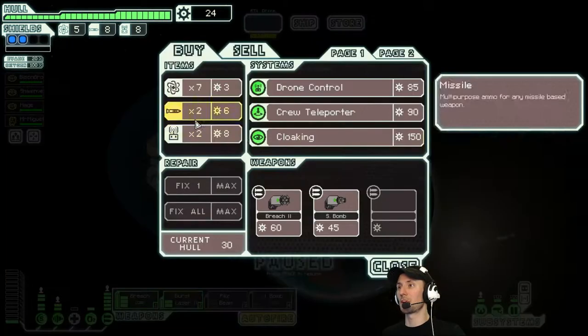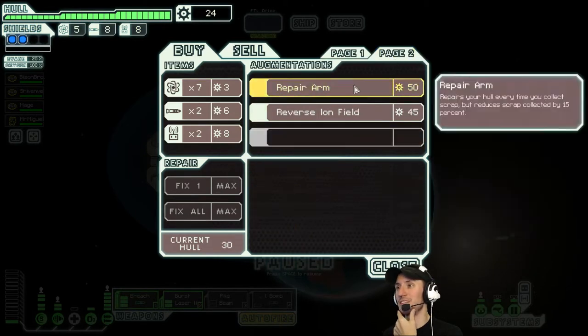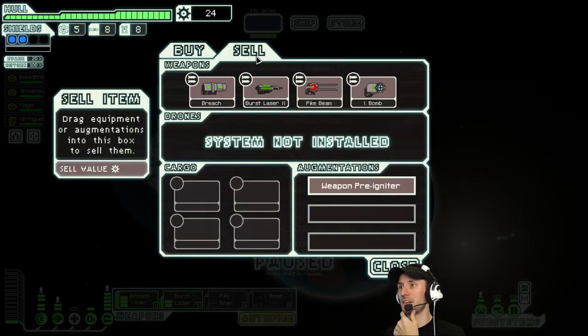Alright, NG can do remarkable things. Excellent. Drone control. Ooh, cloaking device. The breach 2 bomb. Now, the small bomb. Now, what's on page 2? The repair arm. The repair arm is key for the end game, because it's the only way you can repair your ship in between sectors. And the repair arm is going to cost me 50. Please give me enough stuff to sell.